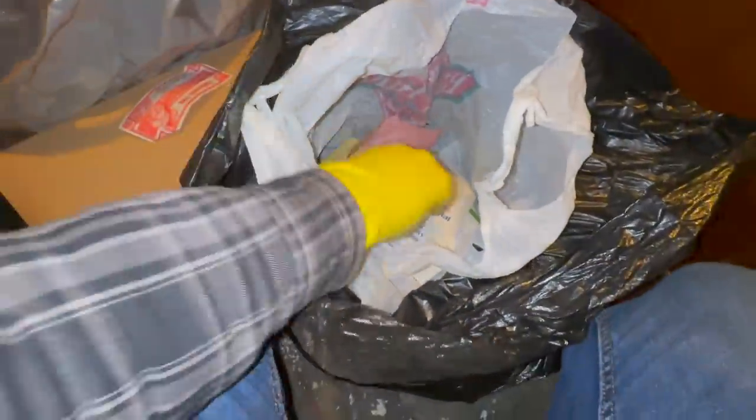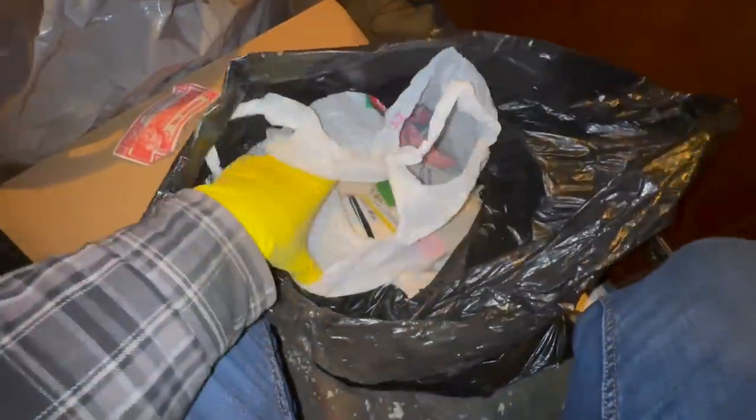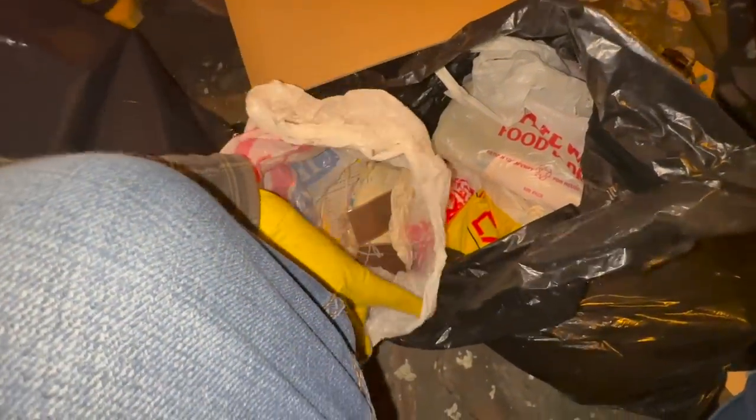But I've discovered another bag here. It was kind of hidden in the closet. And there's a lot of stuff that's wrapped up in it. Oh, another Canadian Tire bill. Oh, a warranty card or an inventory list for Swarovski crystals. That would be nice to find some of those. Okay, that's personal paperwork. Might be a lot of paperwork in here. I'm probably not going to go through this one on camera because I don't want to show any personal stuff, like financial records and things like that. But I will see if there's anything. Ooh, hang on. Little earrings. I'll see if there's anything worth saving out of here.